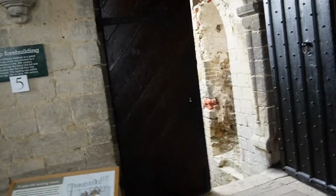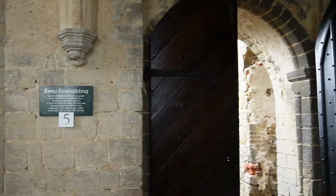Anything interesting up there? The room, you can't go up to the roof, it's bolted, it's locked, so you can't go right up to the top. So we're from South Wales, and this castle is nothing compared to the castles we have in Wales. We've got better ruins in Wales, to be truthful. And the only reason we've come is because we're members of English Heritage. If you'd spent money to come in here, very disappointing.